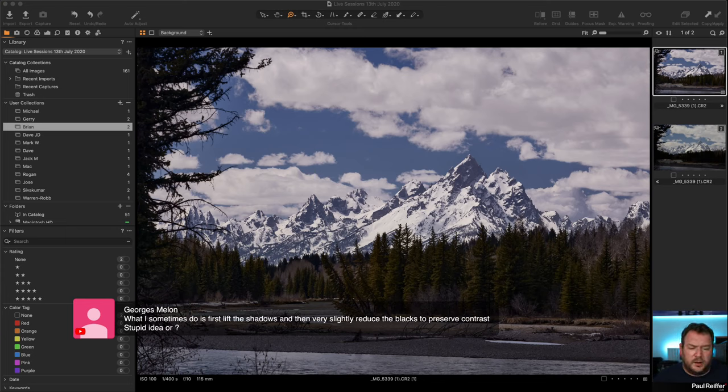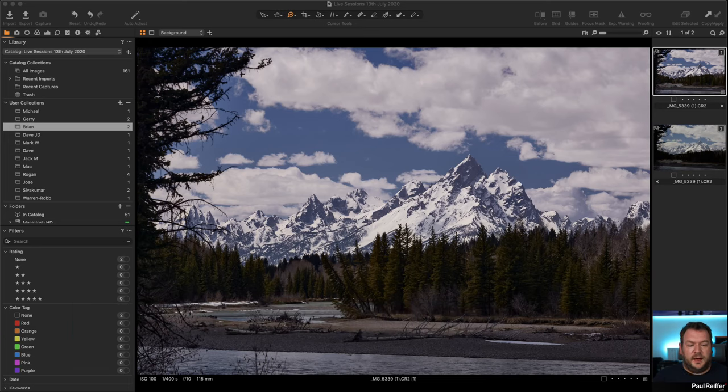The George or Jorge, either one, hello. So what I sometimes do is first lift the shadows and then slightly reduce the blacks to preserve contrast. There's nothing wrong with that. Again, it becomes a bit of a seesaw. So just always remember that blacks are included in shadows, not vice versa, and the same with highlights. So whites are included in highlights. So effectively, one is a subset of the other, but one is like a master control, and one is a more finite detail within those very, very bright or very, very dark areas of the histogram. So yeah, perfectly reasonable way to do it.